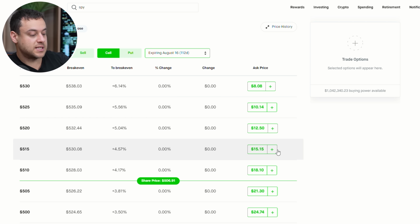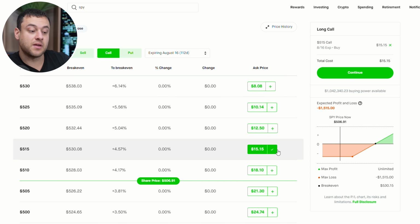So if SPY just moves up a few percentage points from here till the end of 2024, okay? Or even in the next 2-3 months, this option expires in 4 months. So if it goes up 2 or 3%, here's what you would do. You would essentially want to buy a 515 call option, okay? This is kind of expensive. It's $1,500 for 4 months, okay?